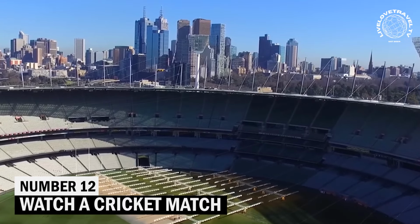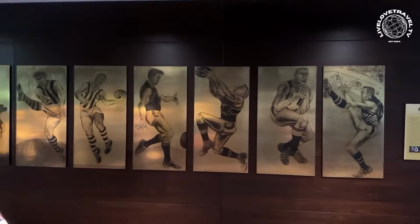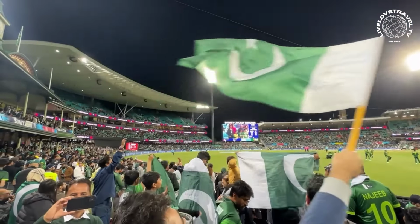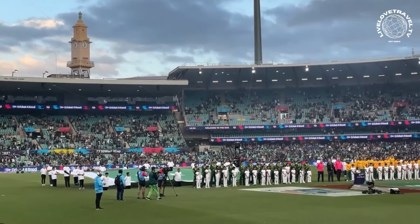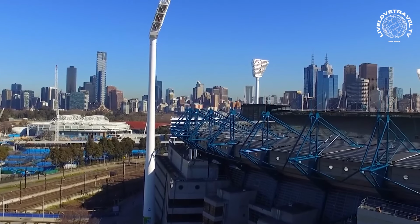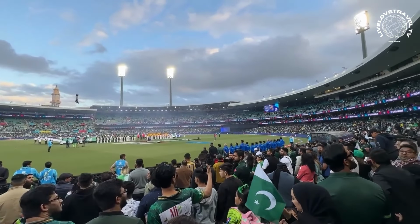Number 12. Watch a cricket match. Cricket holds immense importance in Australia, with a rich history and passionate fan base. So, attending a cricket match in Sydney is more than just a sporting event. It's a cultural experience deeply embedded in the nation's identity. The Sydney Cricket Ground offers an electrifying atmosphere during matches. You can have a good time here while watching some thrilling gameplay.